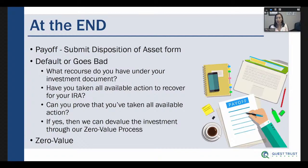If an investment goes bad or goes into default, you have to reference the initial investment documents and ask yourself or your attorney, should be your attorney, what recourse does your IRA have under these investment documents, okay? As a fiduciary of your own IRA account, you have to know all the recourse available to your IRA, and you have to take all the necessary actions to recover the money used for this investment as a fiduciary of your own IRA, right? So this is you acting in the best interest of your IRA.